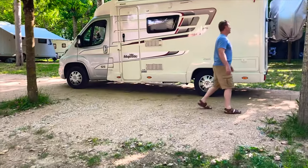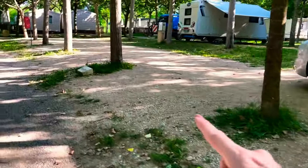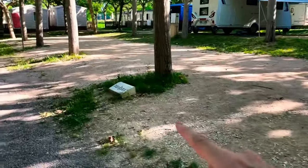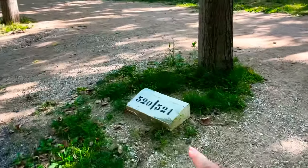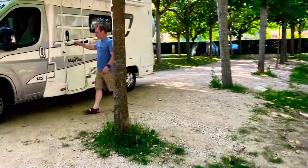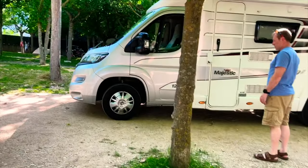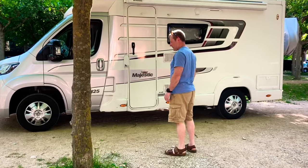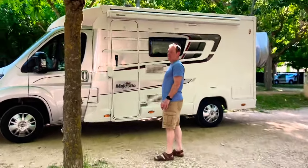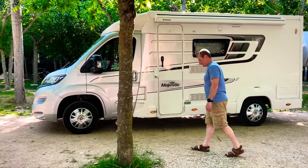It's pitch 3-2-1. So 3-2-1 here. So we've driven in up that way. You're going to get the chocks out. You're happy to stay side on? Yeah? Okay, cool. Let's get set up then.